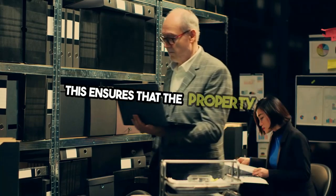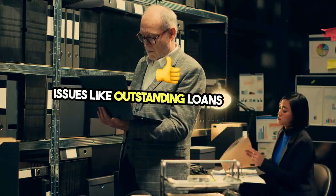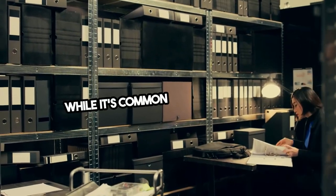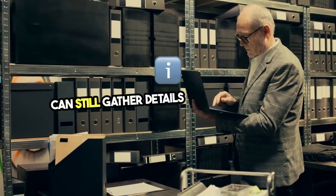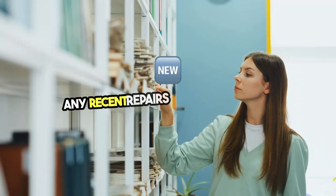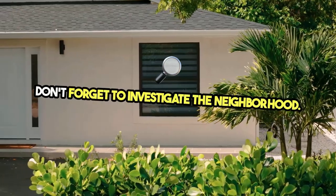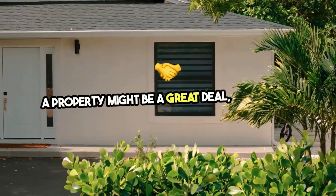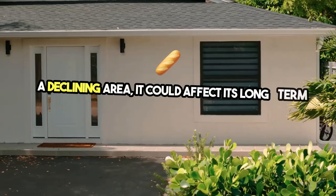This ensures that the property has a clear title and there aren't any hidden issues like outstanding loans or claims. While it's common that you won't be able to inspect the property inside, you can still gather details about its history. For example, check if there have been any recent repairs or permits pulled. Don't forget to investigate the neighborhood. A property might be a great deal, but if it's in a declining area, it could affect its long-term value.